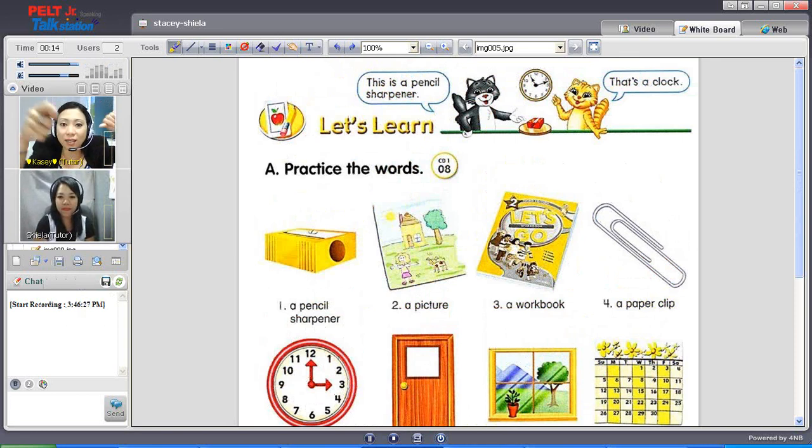Okay, you can also ask your student to move if they're not using laptops. You can ask them to move their camera and then point to something that's far. And then it's far, so what you say, "that's blah blah." This is blah blah. But you also have to remember that the focus here is singular nouns.